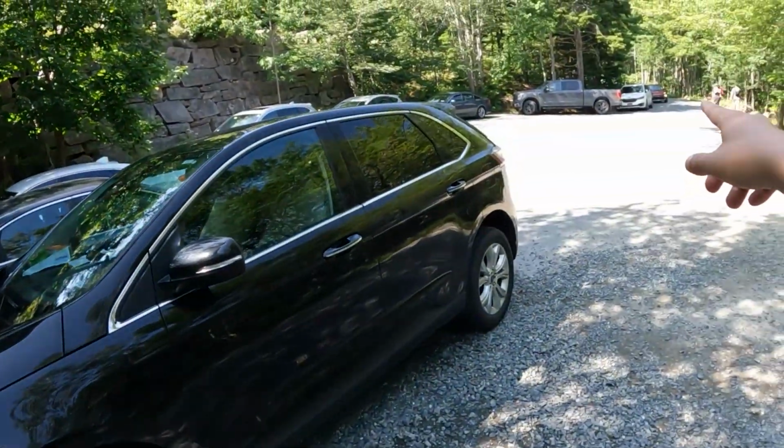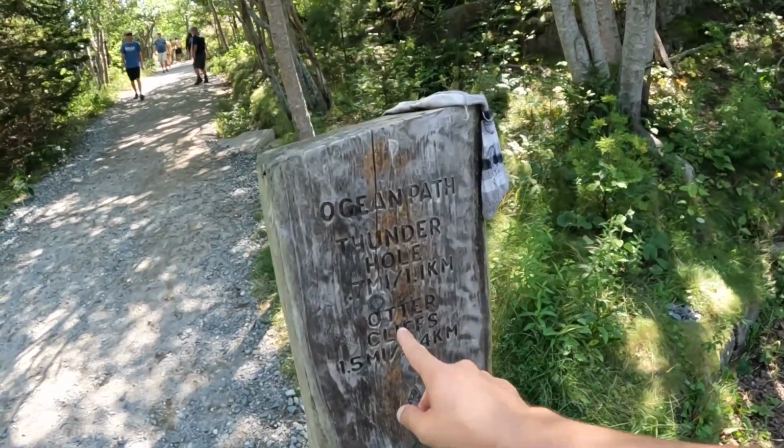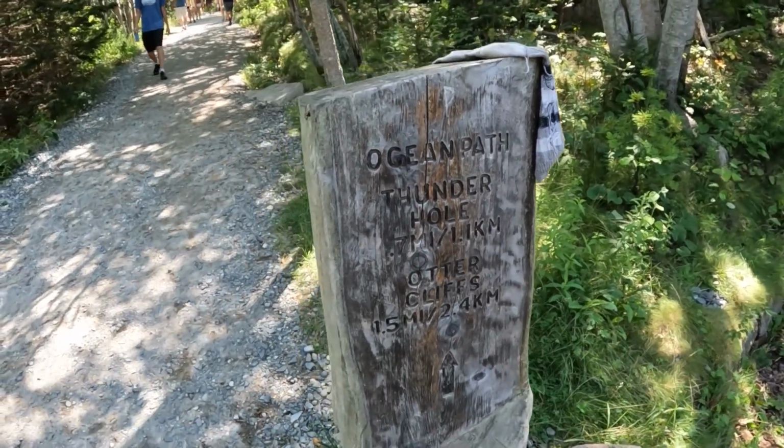Okay, so we found our parking spot in the second lot. There happened to be a second lot up the road, and we're following Ocean Path to Thunder Hole, 0.7 mile. So we're gonna go ahead and do that up this path, just three-quarters of a mile, and get to Thunder Hole. I think we're still coming out of low tide, so I don't know how great it's gonna be. Hopefully by the time we get there it should be a little bit better, because when we were at the sandbar back in Bar Harbor, that was the lowest tide, just coming out of it. So it's been maybe half an hour, 45 minutes, so maybe another half hour the water will be high enough that Thunder Hole will still be something to see.